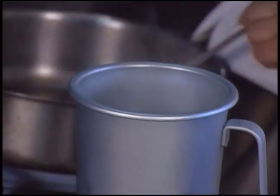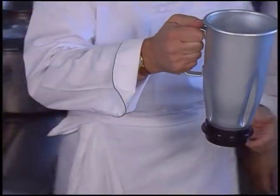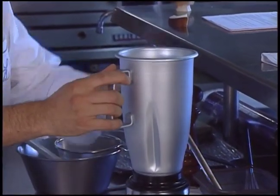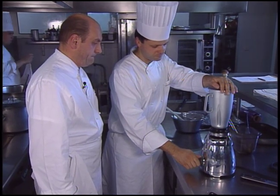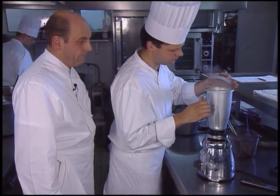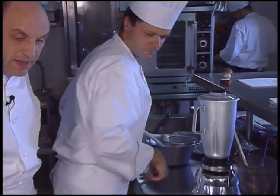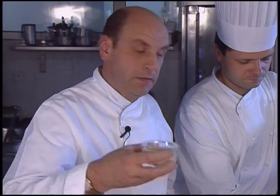Now, blend it. Then we add a little bit of garlic puree.